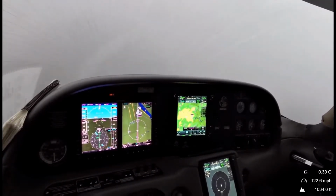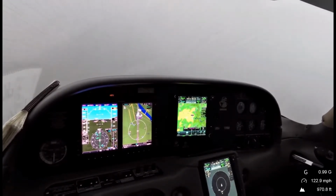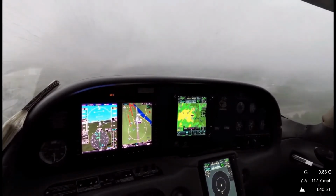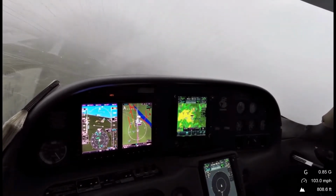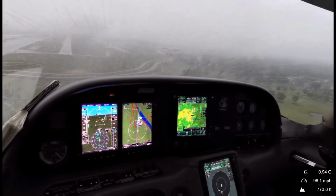Geez, 200 to go, still don't have it. Still don't have it. It's getting close. 100 feet to go. It's getting close. Got the run... Nope, that's not the runway. Minimums.